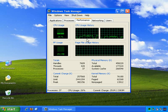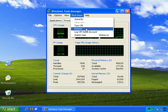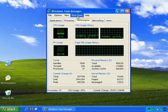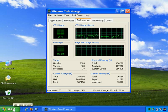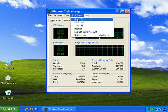because you can lose data that way. Here you can choose Shut Down and Standby, Turn Off, Restart, and sometimes doing this through the Task Manager is more successful than trying to do it through the Start menu when your computer is really behaving strangely. It doesn't always work, but it's worth a try.